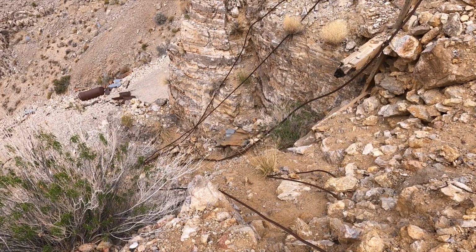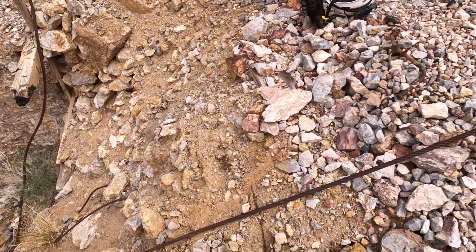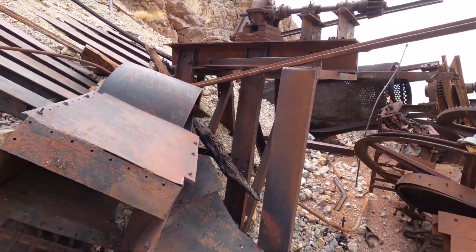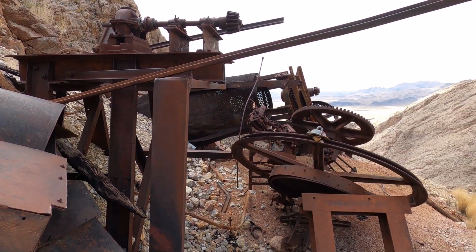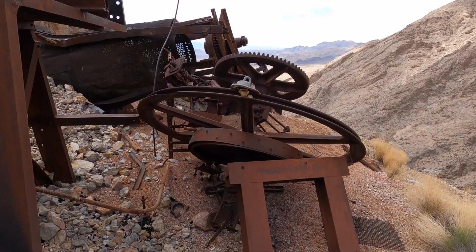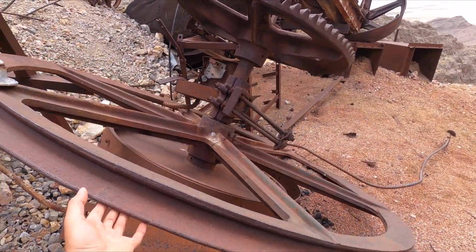Alright guys, so that's where I just crawled up from, and seriously, no words can be used to describe this place, because right behind me right here, just look at this mill site. It is just massive. Like this flywheel right here, it's probably 6 feet in diameter. I've never seen a wheel this big.